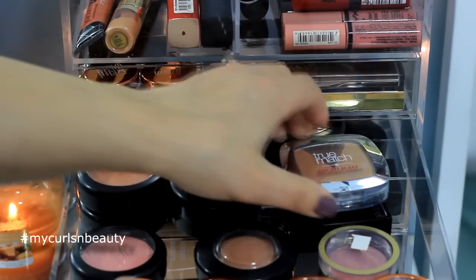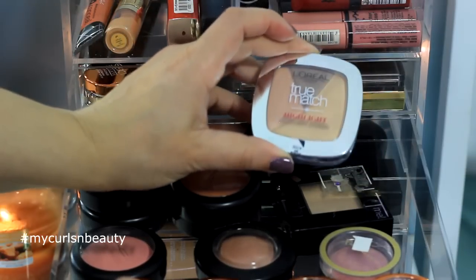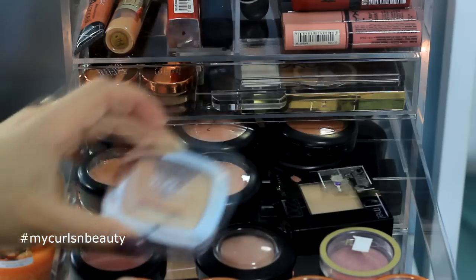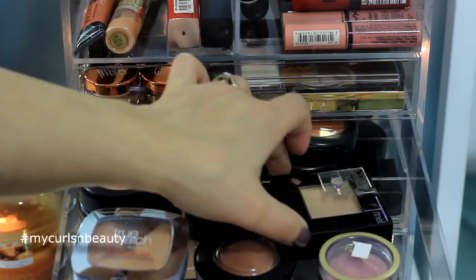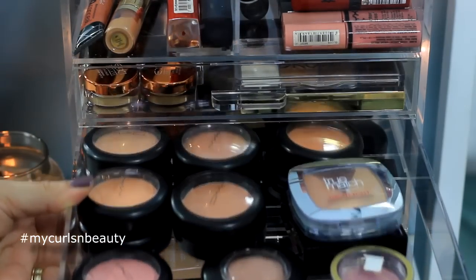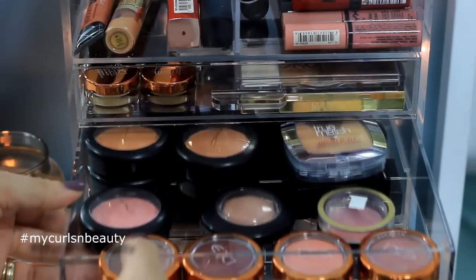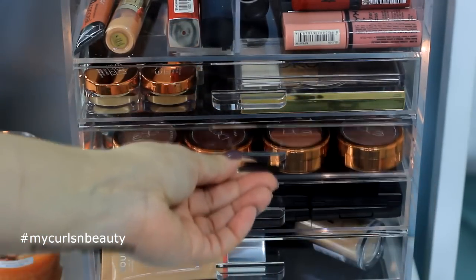I also have this new product from L'Oreal from True Match. It's a highlighting palette or something like that. I haven't used it yet. At some point I will be doing a video on it. I have my Maybelline Fit Me powder in 220. That's the original one. And as you can see, I have a lot of blushes from MAC. They're all stacked on top of each other. So it gives you an idea of how much you can actually store in just one drawer.